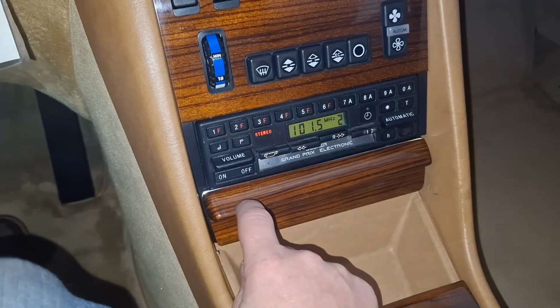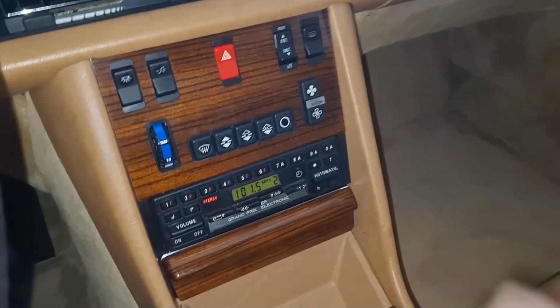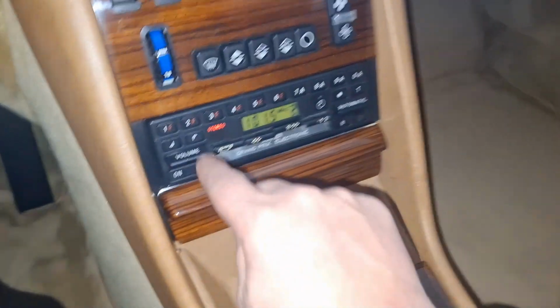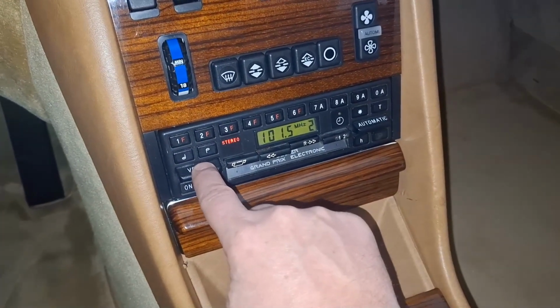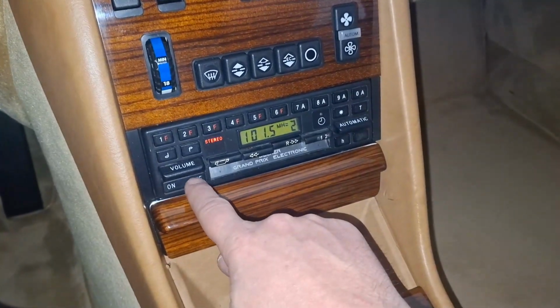Let's go to Rock 100.5, and we can see it correctly plays. And now I've rolled it to the back. Now, unfortunately, I can't demonstrate connecting the Bluetooth because I'm recording on that phone.